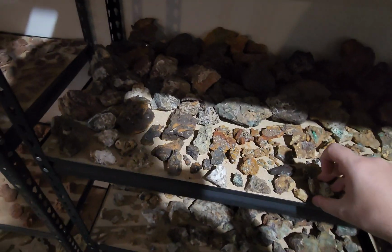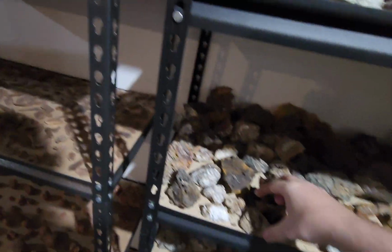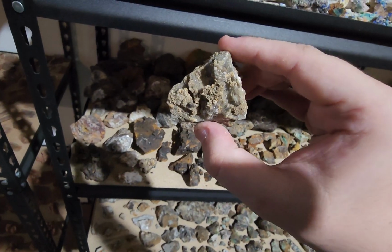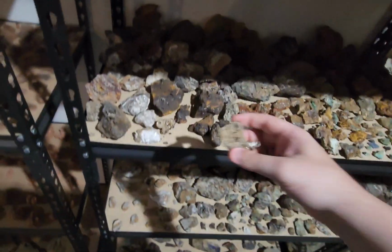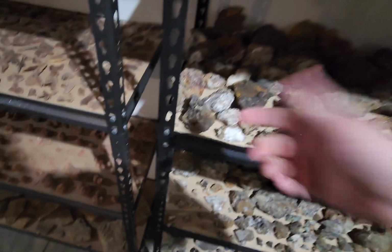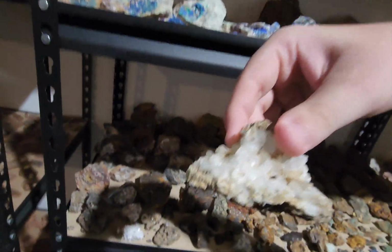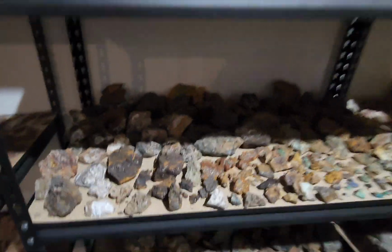Anyways, they're nice. They're fun. Some more smithsonite over here. Actually got some hemimorphite, which is a zinc silicate. It's not that colorful, as I've seen some hemimorphite from other parts of the world, but I'll still take it to add to my collection. Hydrozincite as well is another zinc mineral. Some of that here. Bunch of zinc from this deposit.